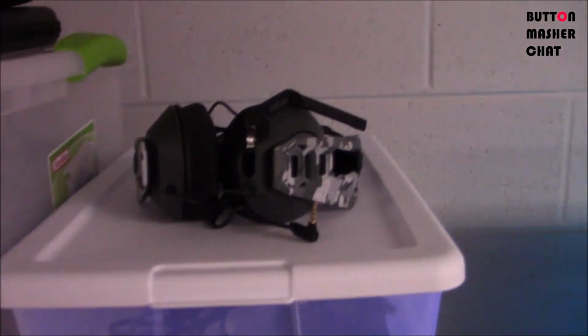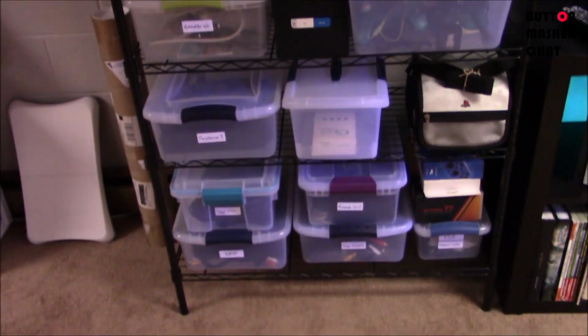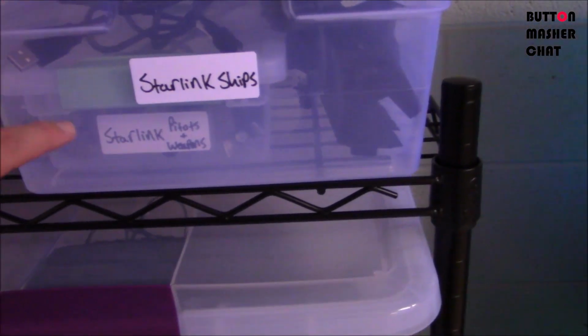And then a lot of these are just going to be sort of storage for stuff that I don't have hooked up right now. In here, there's a Dreamcast keyboard and an HD DVD player for the Xbox 360. This is usually where all the Starlink pilots and ships that I don't have on display are at. TurboGrafx 16 is in there.